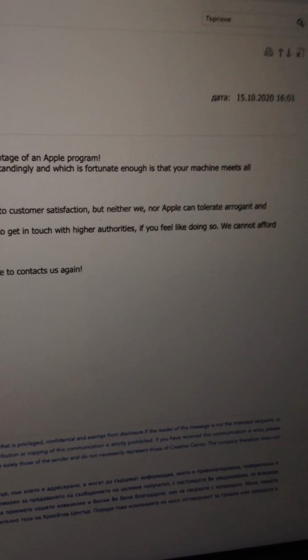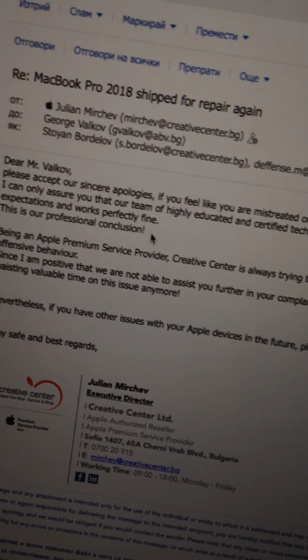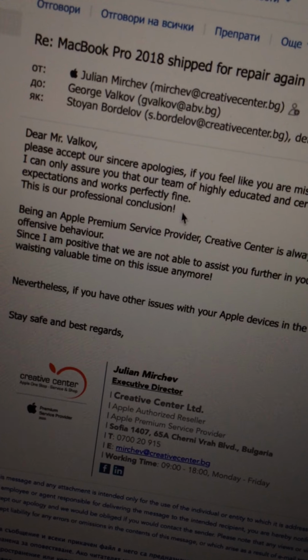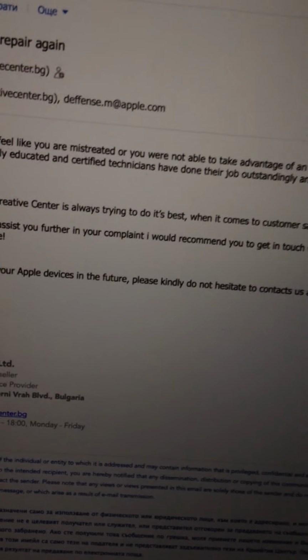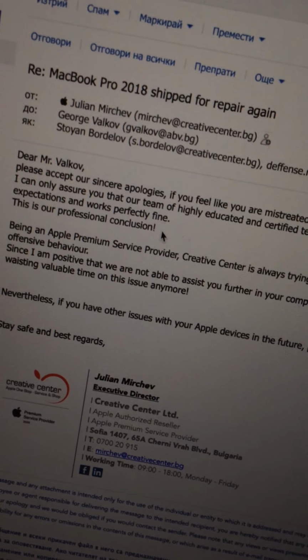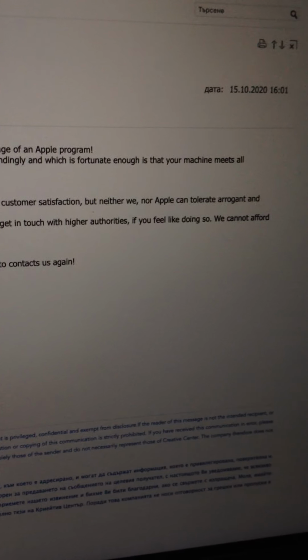"And which is fortunate enough is that your machine meets all expectations and works perfectly fine." Oh man, it works so fine, you cannot imagine. "This is our professional conclusion. Being an Apple premium service provider, Creative Center is always trying to do its best when it comes to customer satisfaction, but neither we nor Apple can tolerate arrogant and offensive behavior. Since I am positive that we are not able to assist you further in your complaint, I would recommend you to get in touch with higher authorities.